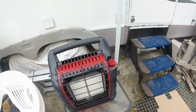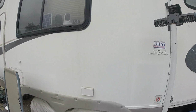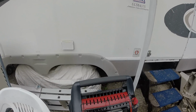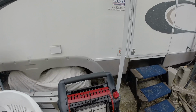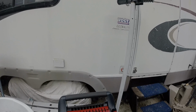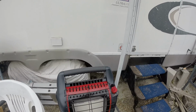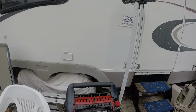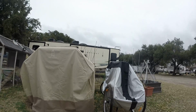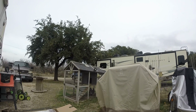I'm not a big fan of propane heat, especially inside an RV. I'm not worried about carbon monoxide and all that. I have a propane leak detector. It's about as accurate as a dog fart. Those LP detectors go off on everything from perfume to insecticides to farts to whatever you want to put in front of it.